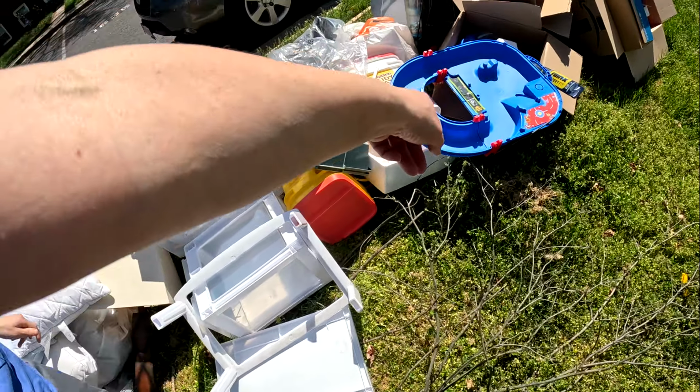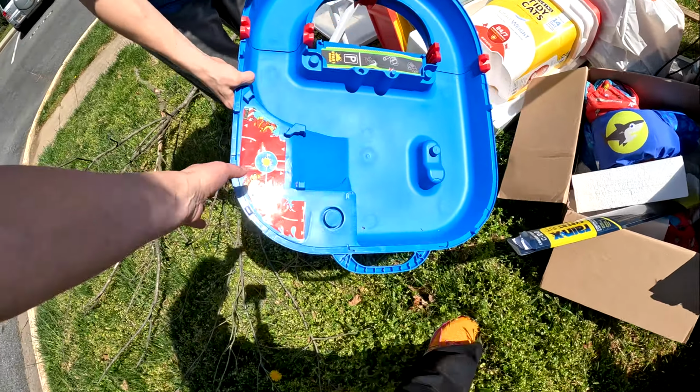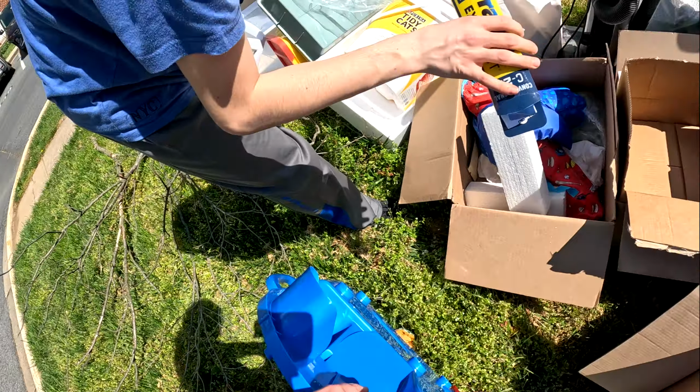Look, one of these water toys that you had when you were a baby. Those are super expensive. They are? Well, this looks like an off-brand. Are these new or used? These are the old ones.